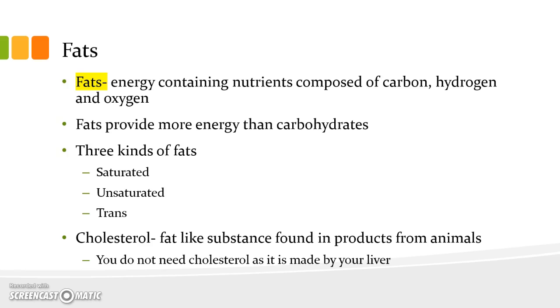Now, what you also need to know is unsaturated fats are good. So those are usually in liquid form. So those are your cooking oils. And saturated fats and trans fats are usually solid at room temperature, and they're usually bad. So trans fats are the ones you find in your bag of potato chips if you eat those, or your pretzels. Most of the pretzels are actually trans fat free now. And saturated fats are also solid. So they're the ones that you don't want. Unsaturated fats are the ones you do.